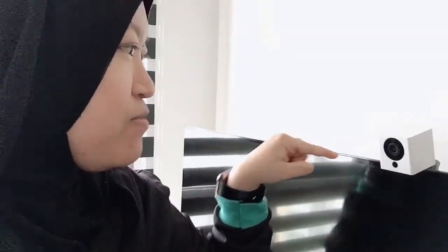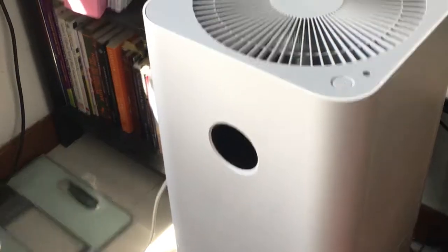Fauzi put this in because we thought that we can use it to Skype or Zoom video call with our family during the circuit breaker, but it wasn't able to do that. I mean, it's a totally different camera. It's not a webcam, it's a CCTV, so it doesn't have that function.